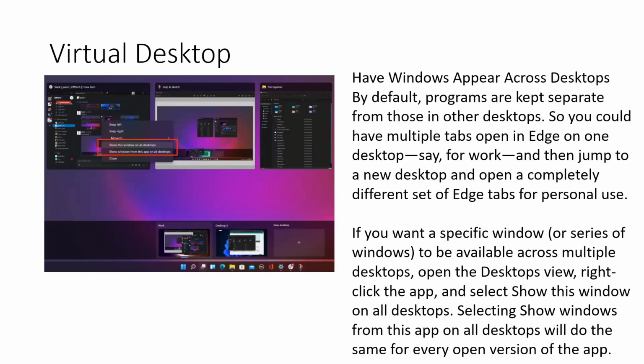If you want to have windows appear across desktops: by default, programs are kept separate from those in other desktops. So you can have multiple tabs open in Edge on one desktop, say for work, and then jump to a new desktop and open a completely different set of Edge tabs for personal use. If you want a specific window or a series of windows to be open across multiple desktops, open the desktop's view. Right-click the app and select Show this window on all desktops. Selecting Show windows from this app on all desktops will do the same for every open version of the app.